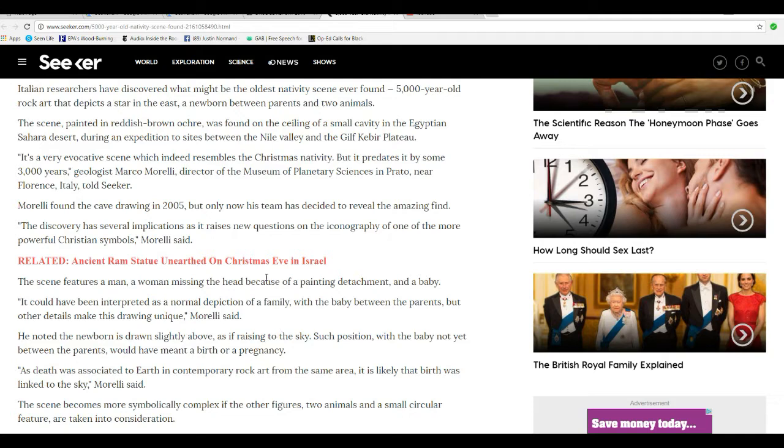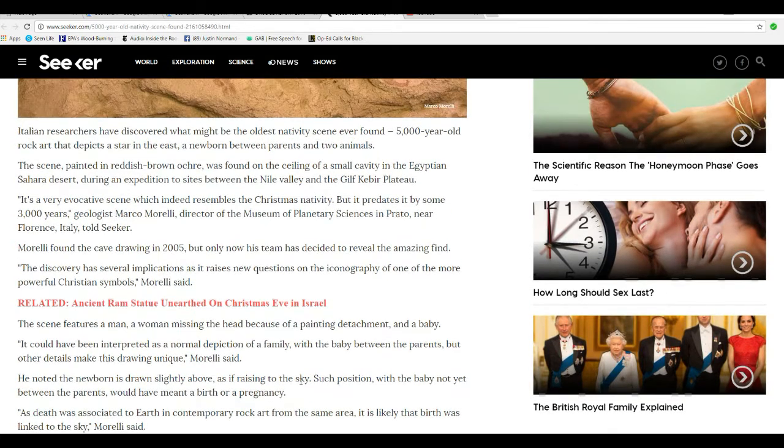The scene features a man and a woman, missing the head because of painting detachment, and a baby. It could have been interpreted as a normal picture of a family with a baby between the parents. Other details make this drawing unique.